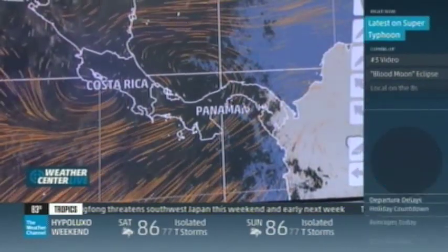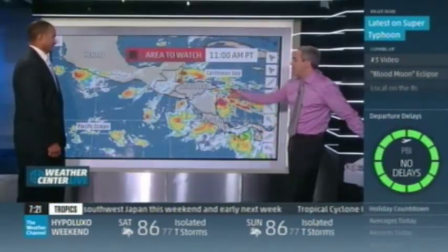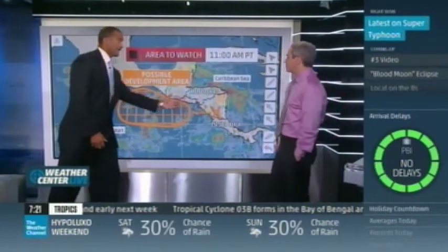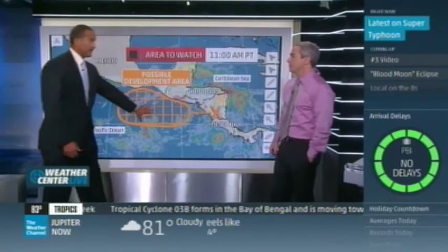But as it moves on off toward the west, watch out for some development out that way, just off the coast of Honduras in the Pacific. And this is generally something from the Atlantic coming into the Pacific. The best chance would be here in the Pacific.